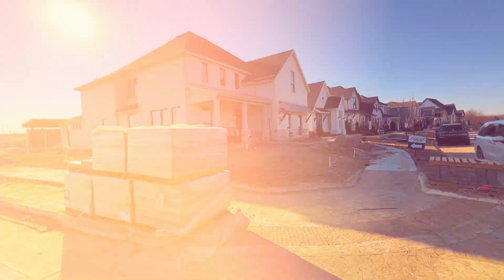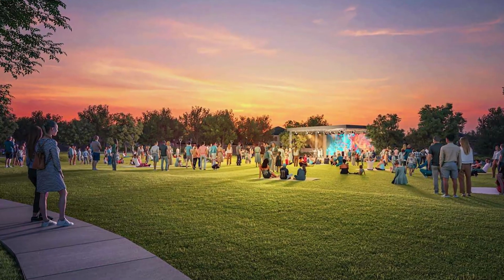It's just going to be really pretty here. Now you have to use your imagination because there's nothing here right now. But use your imagination and see the vision because it's going to be really nice.